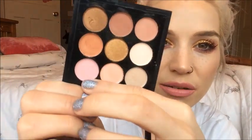And yeah, I think it looks really pretty. I did swatch every single eyeshadow and I put a picture on Instagram if you do want to see it. I do feel like the quality was really good. And actually, there was one shadow in here, I think it was this matte baby pink. This was absolutely gorgeous. I will definitely be using this soon.